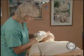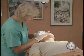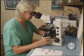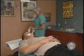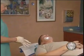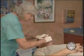Mohs micrographic surgery is the most precise method for skin cancer removal, with the highest cure rates. With this method, the surgeon checks the removed tissue while you wait. Further surgery can be performed immediately, and repair of the surgical wound is usually completed the same day.